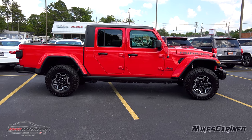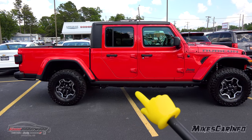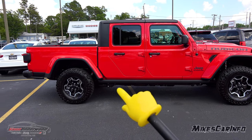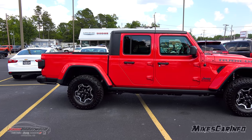So you can see it has these rock rails across the bottom. This is a protective piece, a really heavy steel beam that protects the side of the vehicle from debris and rocks and stuff. It also has that on the back of the bed, and that sticks out a little bit. It's the first time I've ever seen anything like that on a factory vehicle.